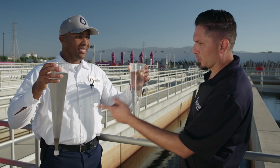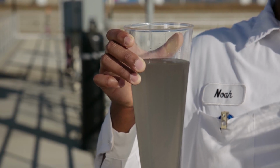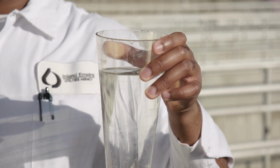Okay, so it's quite a difference. What is this sample over here? This is the sample that's coming into the treatment plant. And this is the sample that's leaving the chlorine contact basin. That's a huge difference. So once the water looks like this, what can we do with it?